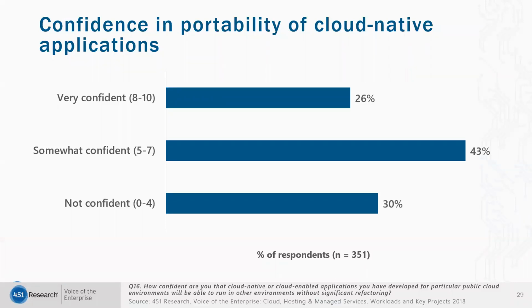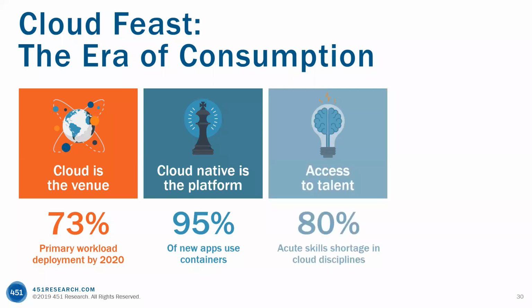Having said that, when we actually ask the alliance partners, well, to what extent is your cloud native software portable? At the moment, only about a quarter are very confident that it's portable, which I think speaks fundamentally about the early stage and immaturity of the market. Again, plenty of opportunity for innovation there.